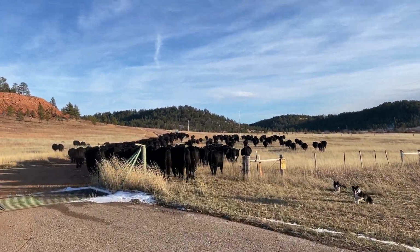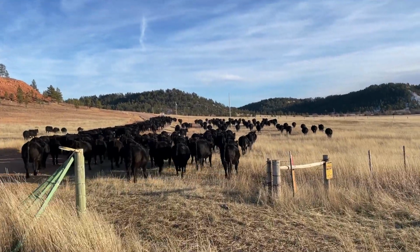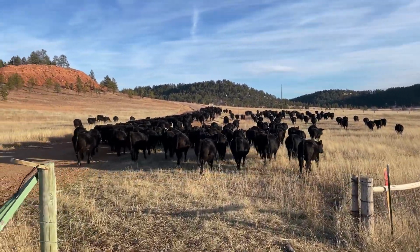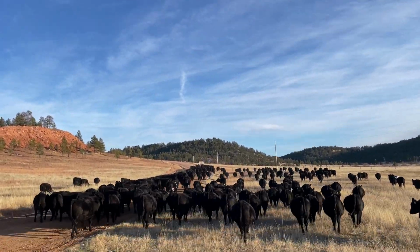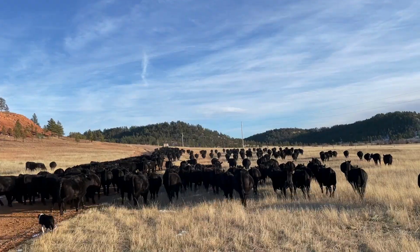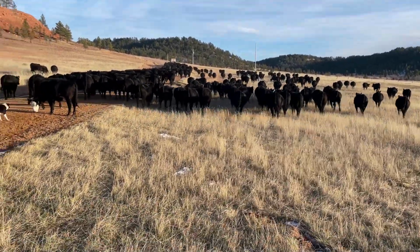Hopefully they find the next gate. The next gate's kind of a doozy too. I'm not doing a very good job of getting much for videos, but there's 300 heifers here and Chris in the pickup and me on the four-wheeler, so I'm kind of afraid if I start taking a video there's going to be some kind of a wreck, because that's usually how it works.